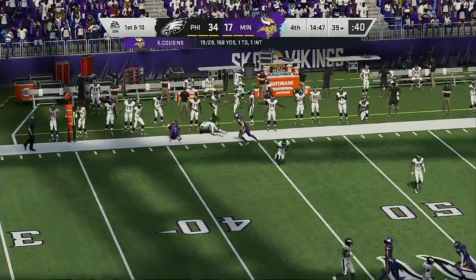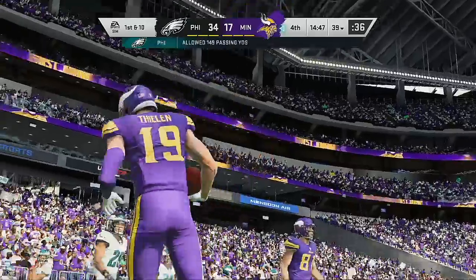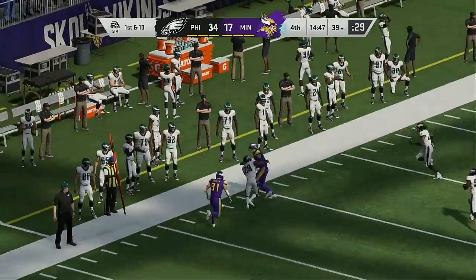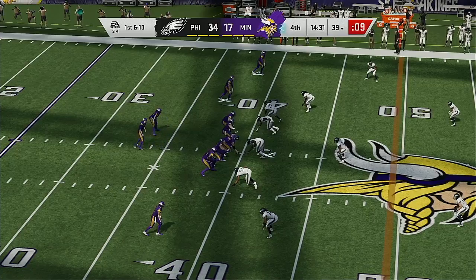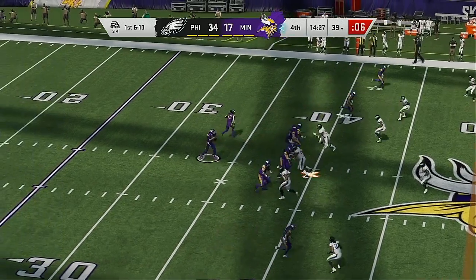And throwing here to start the drive as they connect left side. They get 14 there. First down, Vikings. Decent start to the drive, but let's face it, they need a lot of things to go right in a short amount of time, down three scores. Yeah, they're going to run their two-minute offense here in this game, but this is for future games. Can they get better and be ready for the next time, hopefully with a chance to win?